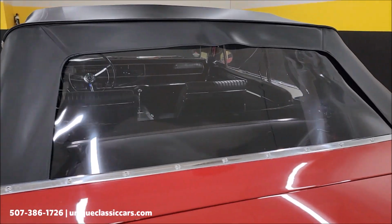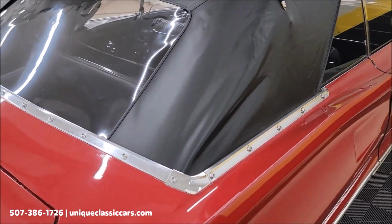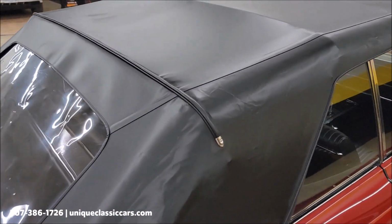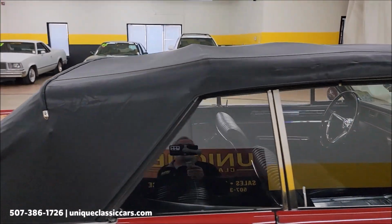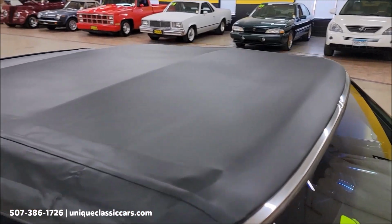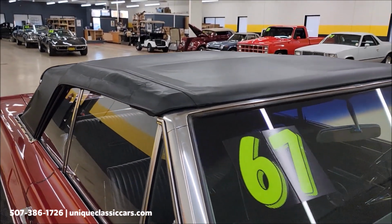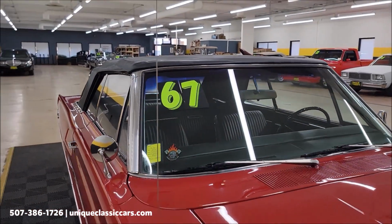Rear window nice and clear. And passenger side also looking good. Side windows rolled up. So no surprises on the top. I will show you going back down real quick here. And remember, at the very end of the video, Jason's going to take it for a drive.